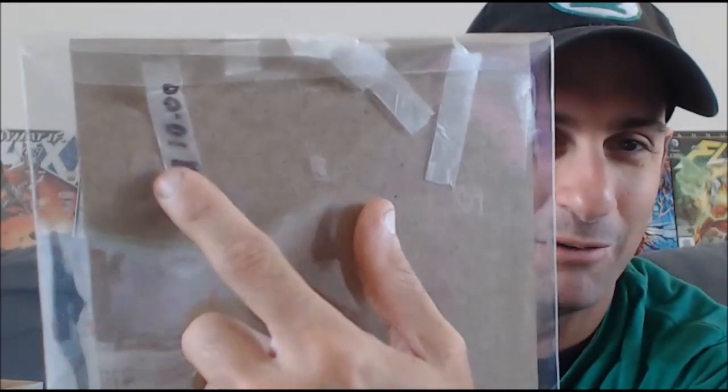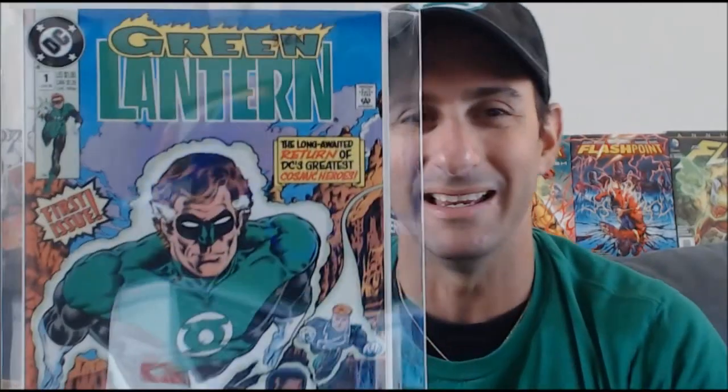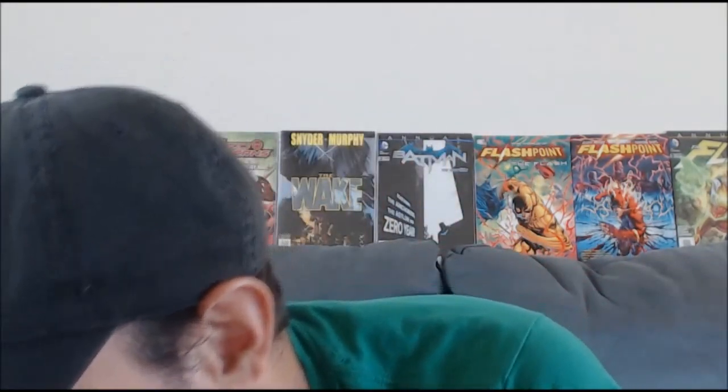We start off with Green Lantern issue number 1. Pretty badass cover here. You got Guy Gardner, John Stewart, and Hal Jordan on there. Man, things just look so different back then. This book was started, I think, in 88 or 89, but classic. And values back then were ridiculous because I remember recording the value off of Wizard magazine, and it was like $10 back then. Probably now it's like 50 cents. So that was number 1.